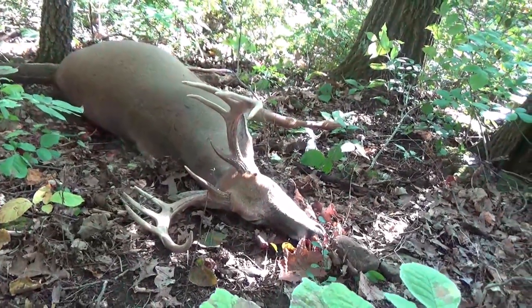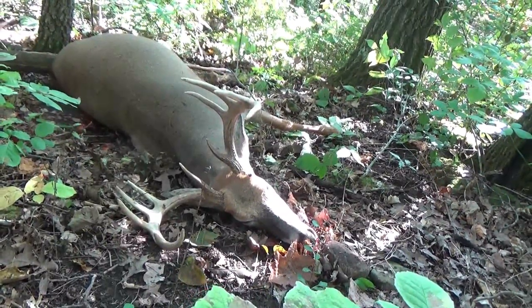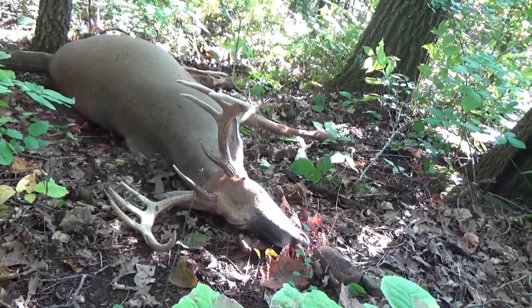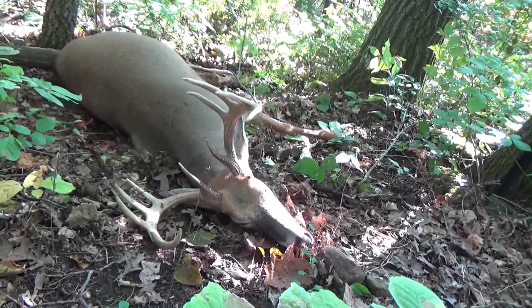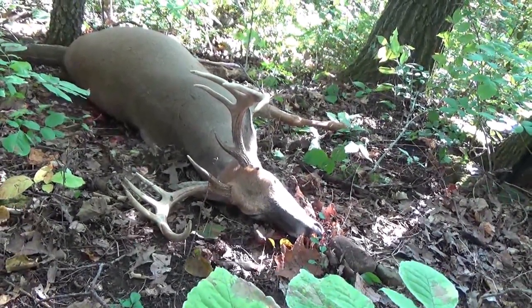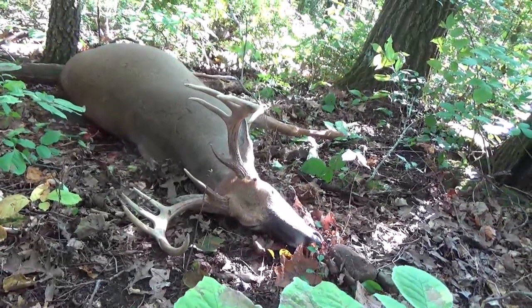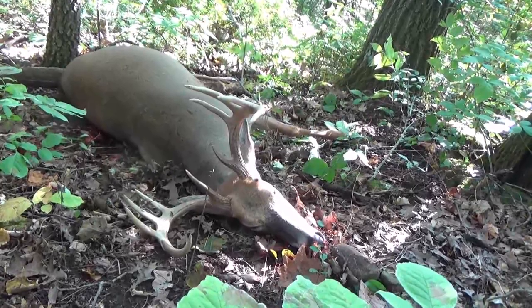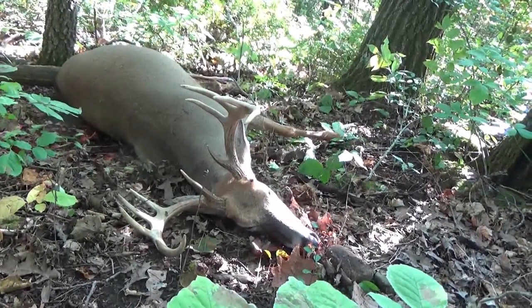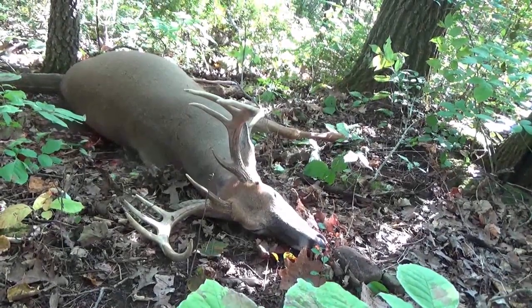That's the earliest I've ever shot a buck. I believe September 25th, but 22nd's the earliest, and well, the first time I've been out hunting this year, so. All right, we're gonna go get a knife because I didn't bring mine with me. It's back in the field, so get him dressed out and drag him up out of here. I think he'll be okay. It was cold last night, so.